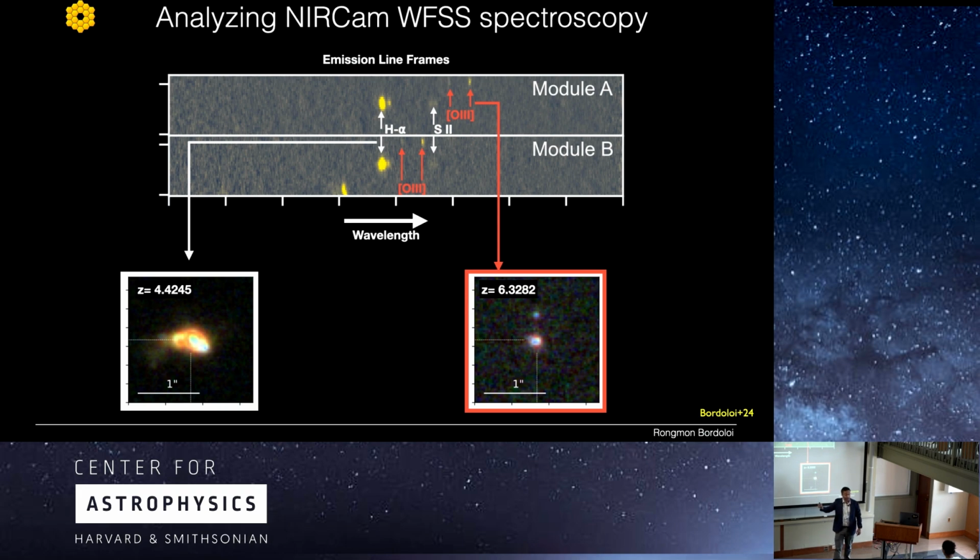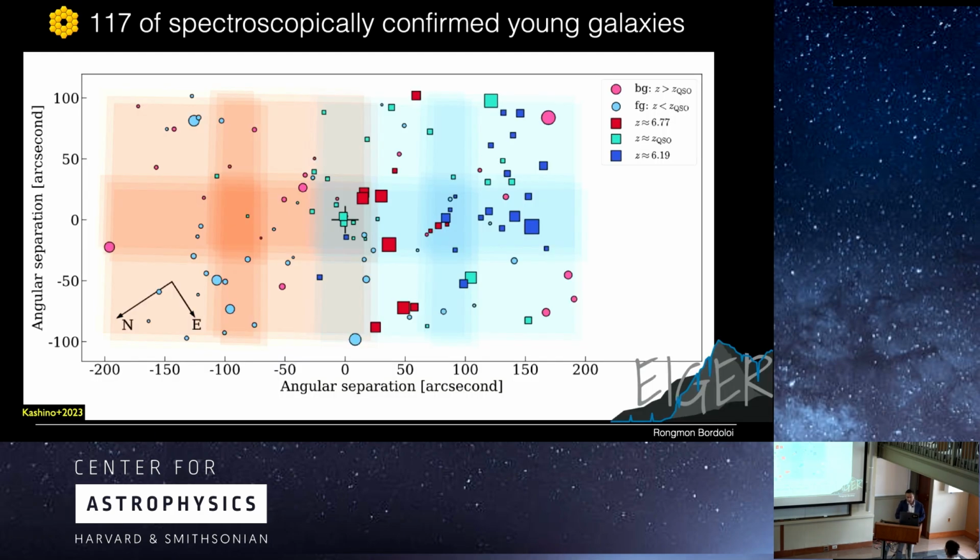And that's a good thing, because I want to know where this H alpha galaxy is, where the redshifts are, and it's exactly aligned. Whereas there is a contaminating line coming from some other galaxy, because it's slitless. And we know that this is contaminating because it's not showing up in the other module. That allows me to actually study single emission line galaxies also and characterize their redshifts accurately. So this is a trick we use, and go and analyze.